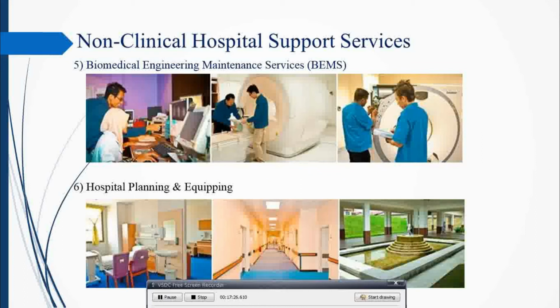For example, during a big hospital planning project, they will call you in. If there are 5 engineers, you will be divided into 5 groups, and they will say, okay, one of you each focus on the CT scan, the X-ray machine, the MRI. So they will ask your opinion on which floor we should put this MRI in. So you as an engineer, you'll be able to advise the hospital.